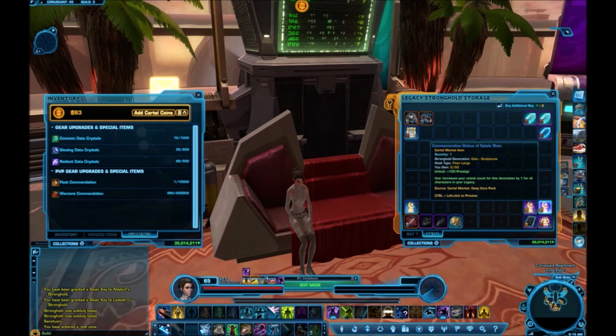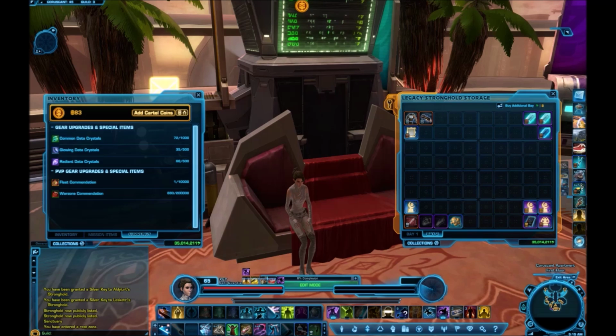You can do this kind of thing, I love these commemorative statues. Those are a great way to do it. Just watch for the big ticket items that are available in each pack, and buy them and then sell them later.